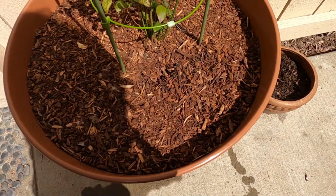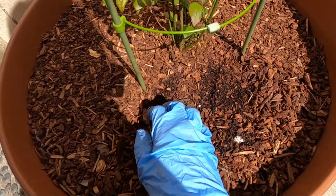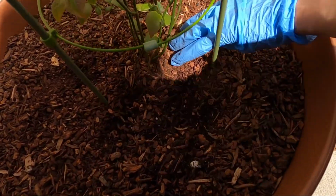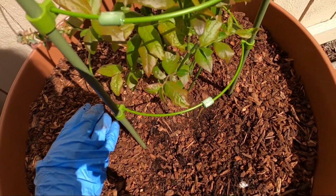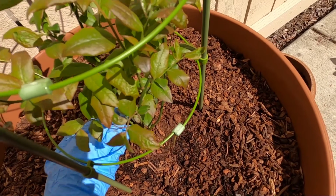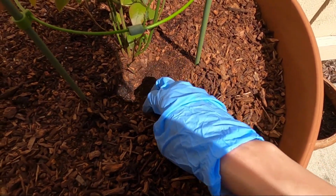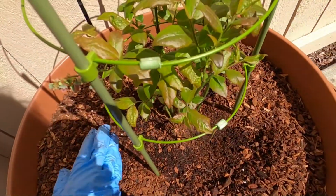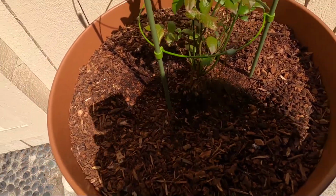Okay, let's check in on our blueberry plant. It's hot. I'm definitely gonna add lots of water. It's really hot actually. When it gets hot here, it gets really hot, and when it gets cold, it gets really cold. That's how the weather is here. Okay, so let me just add some water. Make sure it gets enough of those water.